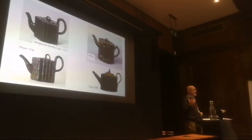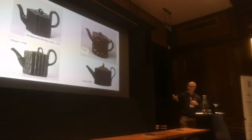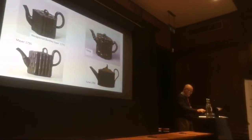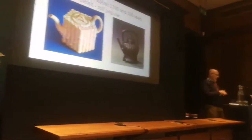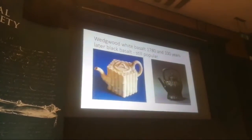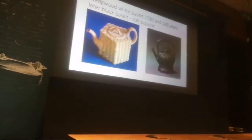For those English people here who don't know, some of the I Ching wares, if you're brewing a fermented tea, they go darker over use anyway. Here we have Wedgwood with his white basil from the 1780s and the 1800s. So he wasn't only making black and red teapots, but he was also making white ones.